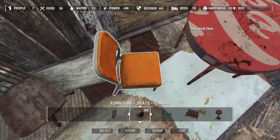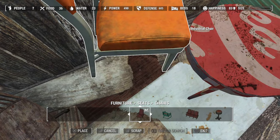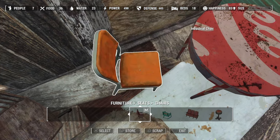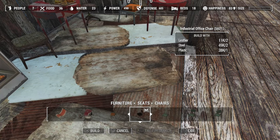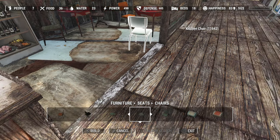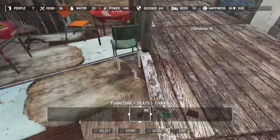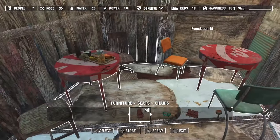Down, Nelly. I have to nudge those over myself, but we'll see. As long as the settlers can get in and around them, I guess it's fine. What is that? Oh, an office chair. And let's do one of these. Oh, that is way far away. Alright.